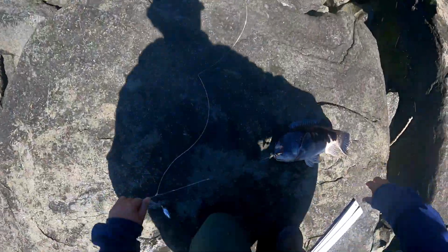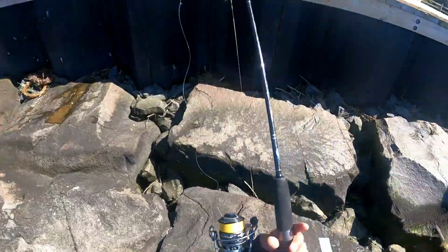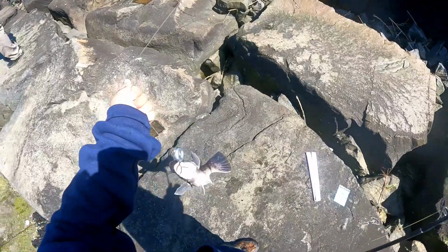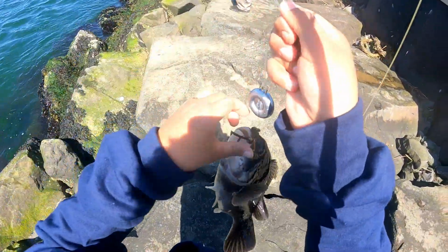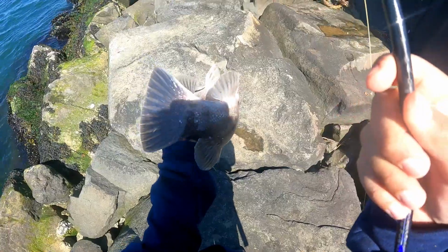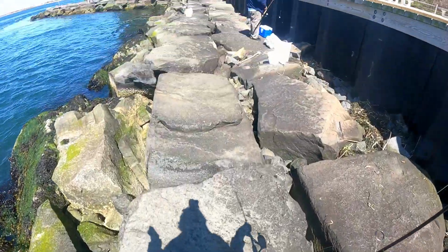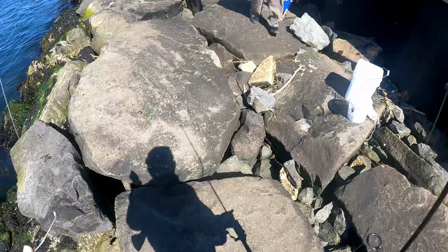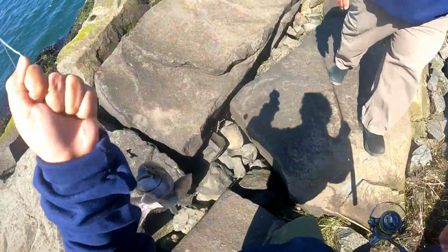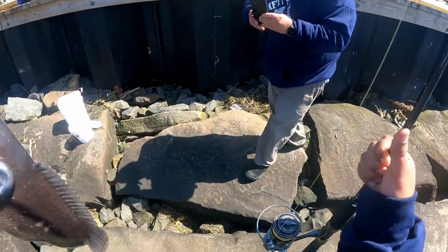I don't need a picture. I do? Alright. Nice chocolate chip male. I can tell by the difference of the chin. This guy put up a nice fight. Thought it was bigger. Back to back. He got me in that rock. I can tell you that. Nice chocolate chip male. Whoa. I don't want a high stick. Where's my phone, bro. I got it. Nice male, tautog.